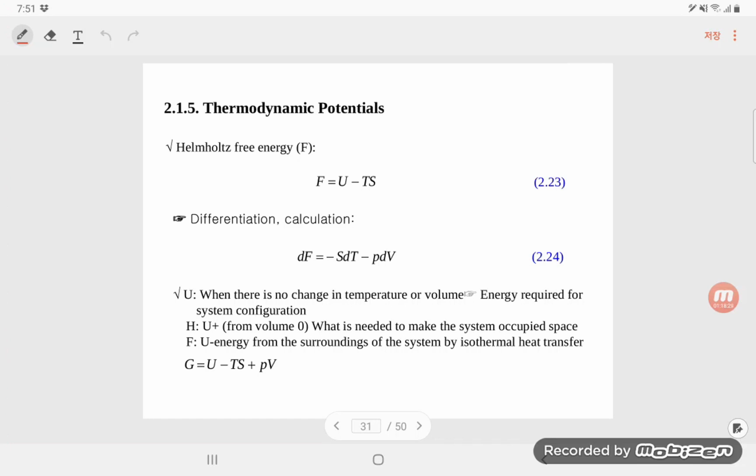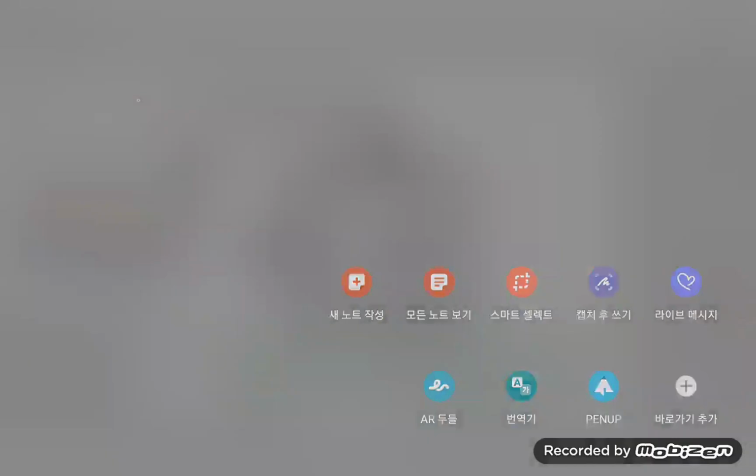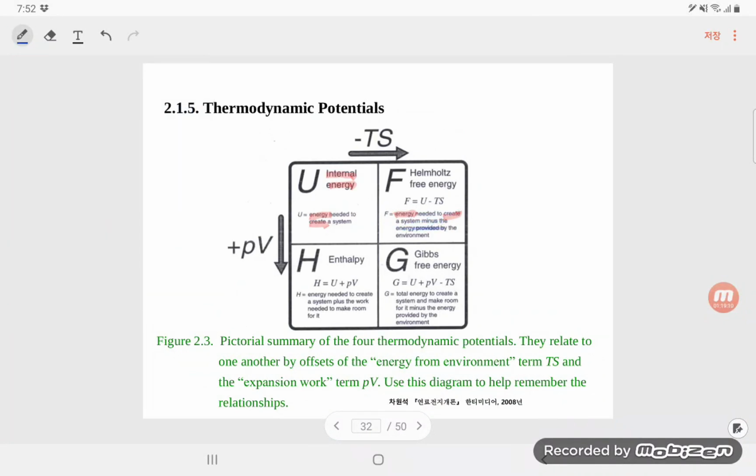And then what is the meaning of each concept? Okay, energy. In this chart, the meaning of that is expressed in words. What is the physical meaning of internal energy? It is the energy needed to create a system. We don't care about this one, but just to see, Helmholtz free energy needed to create a system, right? And additionally, energy provided by the environment, TS, right? So minus TS means the energy provided by the environment.